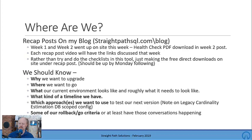Then we already talked about where we want to go. So we should have an idea of that. Again, you need to do the upgrade analysis with the upgrade advisor. We talked last week about the DEA tool, the Database Experimentation Assistant. We talked about the SQL Server Data Tools and building towards your target. But the point is we should know roughly where we want to be.